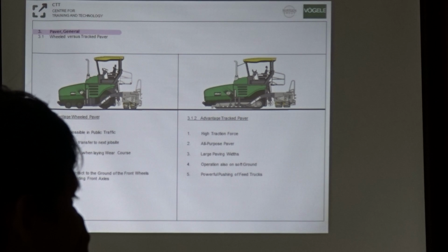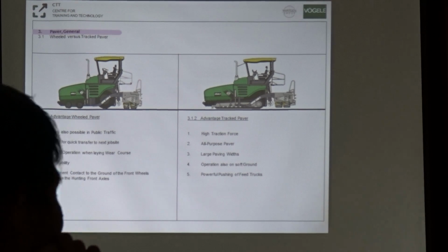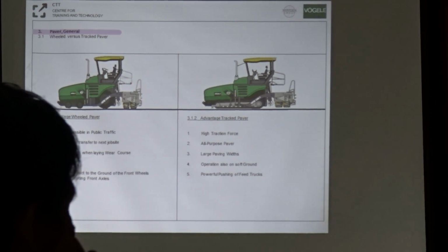Maybe you never saw it, but let's say in Central Europe now, it's a rule, as long as the project is more than 11,000 square meters, you have to use a feeder. You have to use it, there's no question. It's a rule. So that means in Germany, Central Europe, you will see a lot of track pavers on the big projects. Because the wheel pavers are not able to hold the hopper insert and the feeder in front.